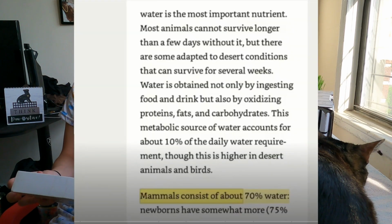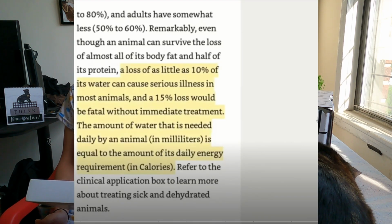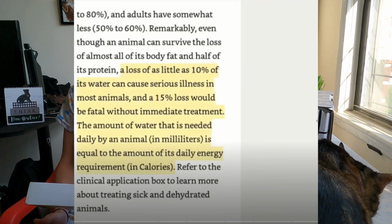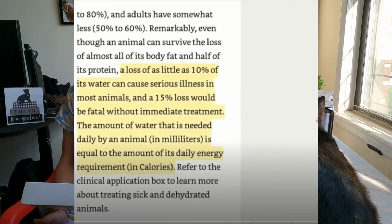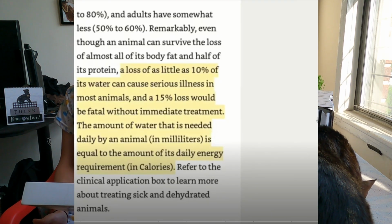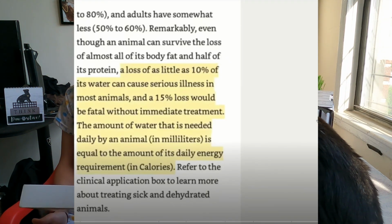This is quoted from a book, Clinical Anatomy and Physiology for Veterinary Technicians. "A loss of as little as 10% of its water can cause serious illness in most animals, and a 15% loss would be fatal without immediate treatment. The amount of water that is needed daily by an animal in milliliters is equal to its daily energy requirement in kcal."